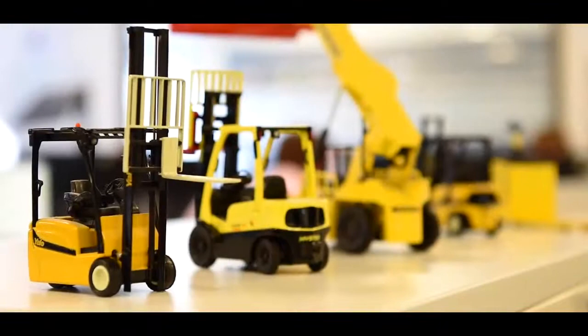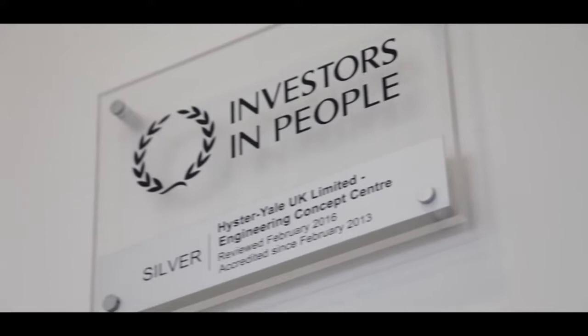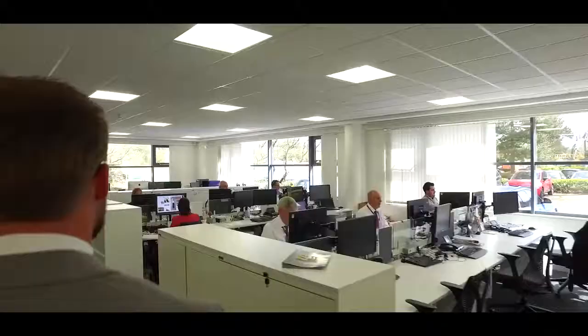The leadership team at the European headquarters is passionate about its people. In December 2015, we were proud to have been awarded the Silver Accreditation of Investors in People. The open plan layout and breakout areas throughout the building enable people to meet and develop ideas together informally. It is this environment that encourages collaborative working and engenders a sense of community across all departments.